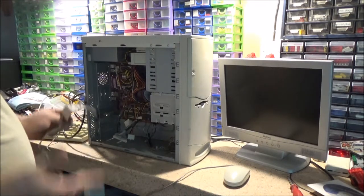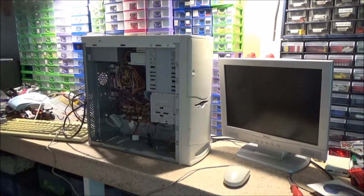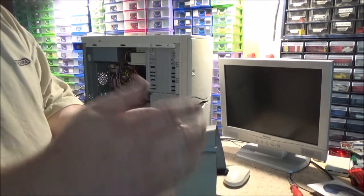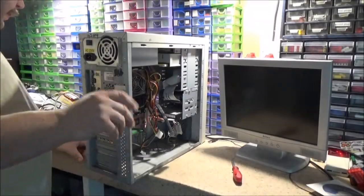Anyway, I had to show that all I did was just replace the IDE cable. What happened, the plastic bit that goes across here had broken off, so obviously the cable wasn't making a good enough connection. That's why I changed it. And that was obviously the problem, so I'll be back later. You know what, screw it, I'll leave the camera on.